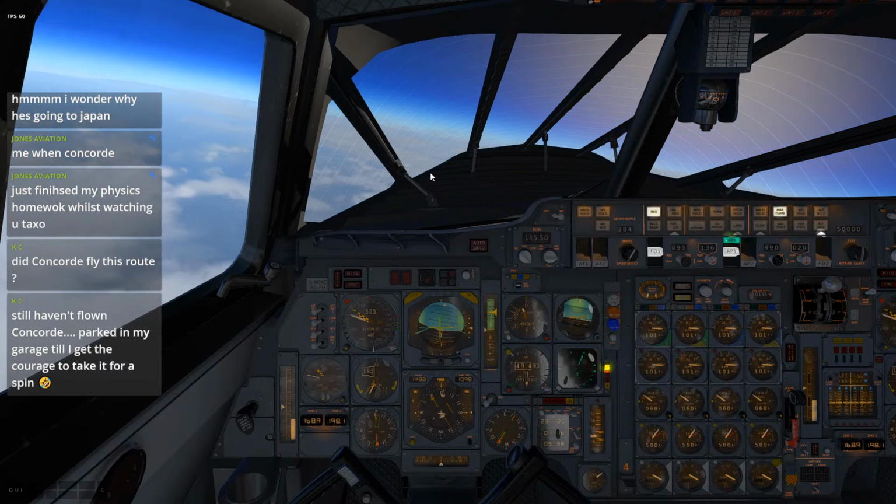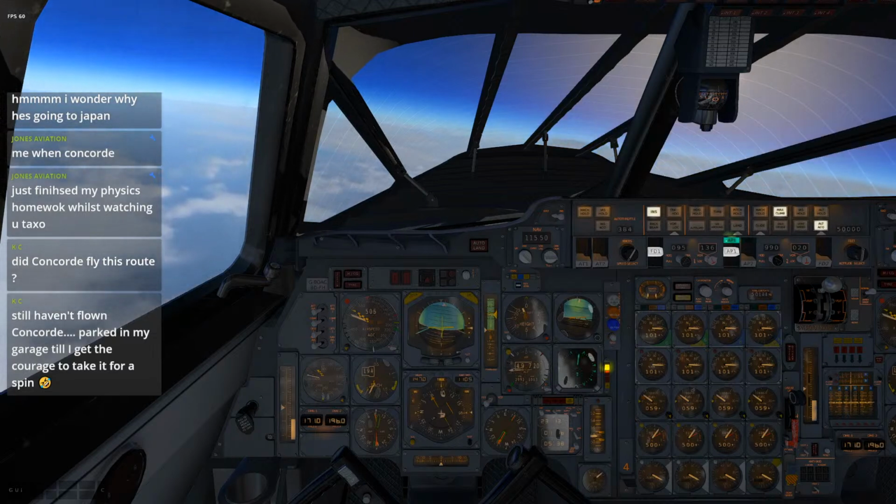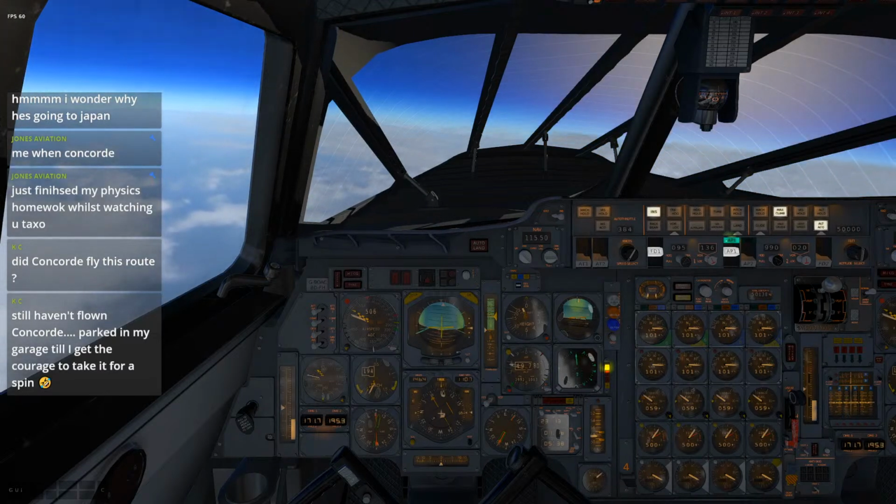Haven't flown Concorde, parked it in the garage. Ah, missing out. Fair enough.